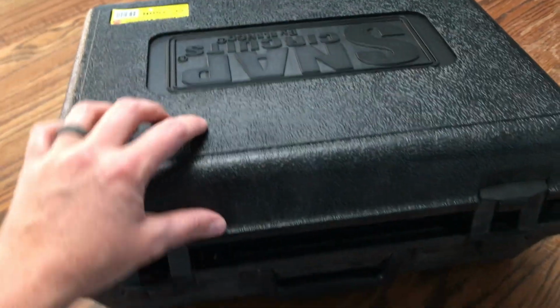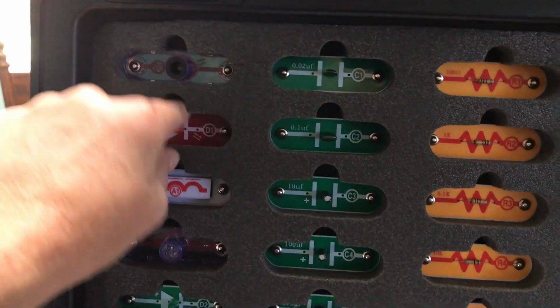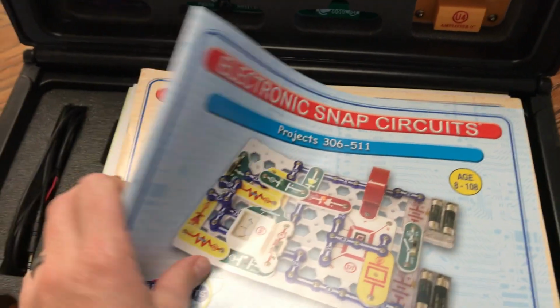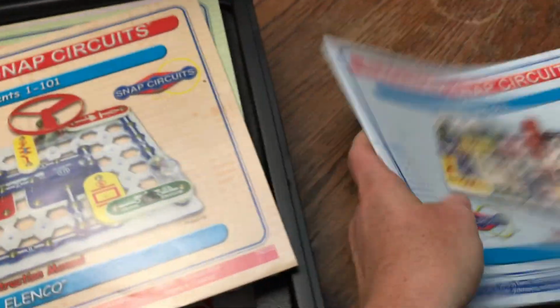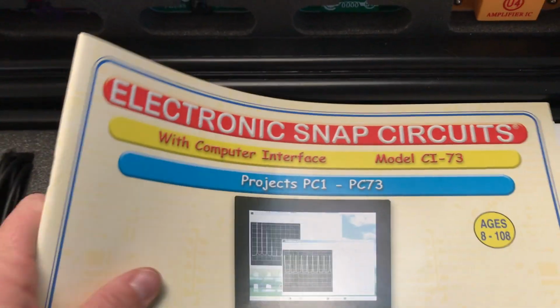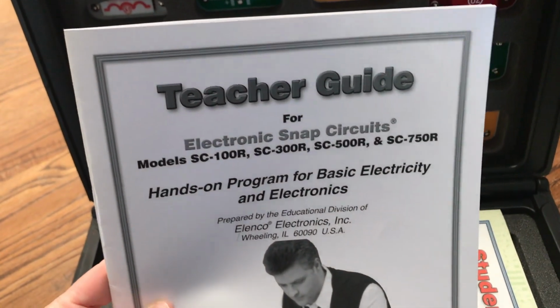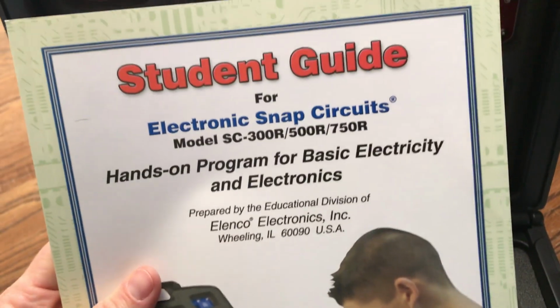All right, so it's a good sturdy plastic box. And when you open it, you have all of the little circuits in here. And it comes with a ton of different project books. So there's one, and they are numbered, but my son just picks and chooses what he wants. And then you can hook this up to your computer and learn to do computer interface, which I think will be good as they get older. And then this is the teacher's guide that comes with it, as well as a student guide if you're using it for a curriculum.